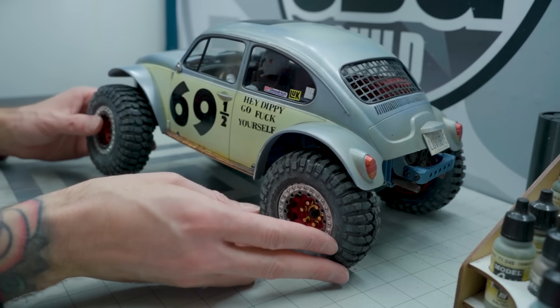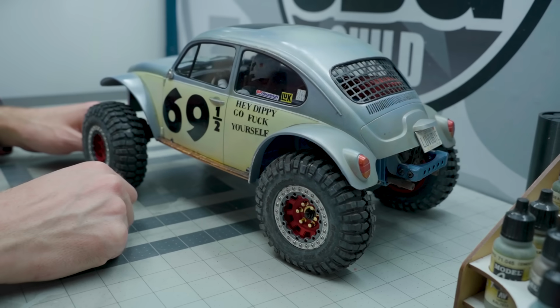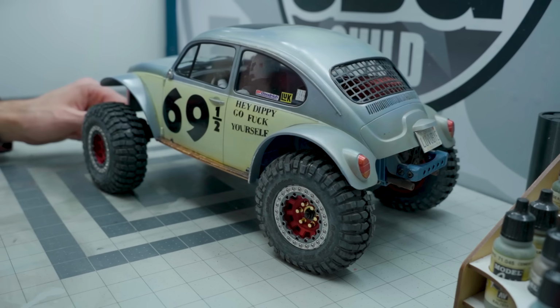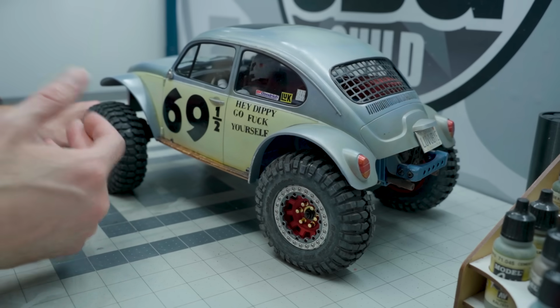So if you've got one of these and you want to add a little bit more realism, I would definitely recommend putting that interior in there because it really does add so much more dimension to this vehicle. Yes, you take away some performance because you're adding weight, but who cares? This is the Scale Builders Guild. Not the Scale Robot Crawler Builders Guild.